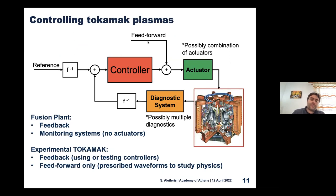we basically have a reference, which is what we want to achieve. We have a controller which controls an actuator. The actuator can be many different things, and we will talk about this. And then we usually have a feedback loop, which is a diagnostic system that makes some sort of measurement. Again, we can have many different diagnostics, and it doesn't even have to be a physical diagnostic. It can be a synthetic diagnostic or an observer that gives us a value. We are basically trying to minimize the error between these two things. We are trying to get our measurement as close to the reference as possible.